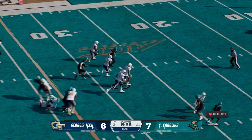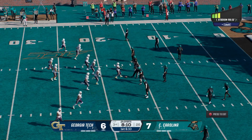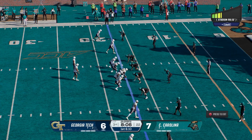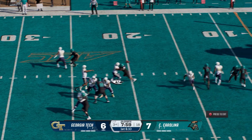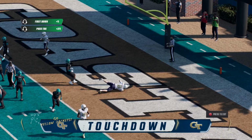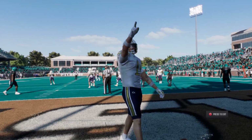And some room to work. And the Yellow Jackets have it with a 1st and 10. They're looking to pass from the red zone. He's got it on the run. Touchdown, Yellow Jackets! And that one will give them the lead.